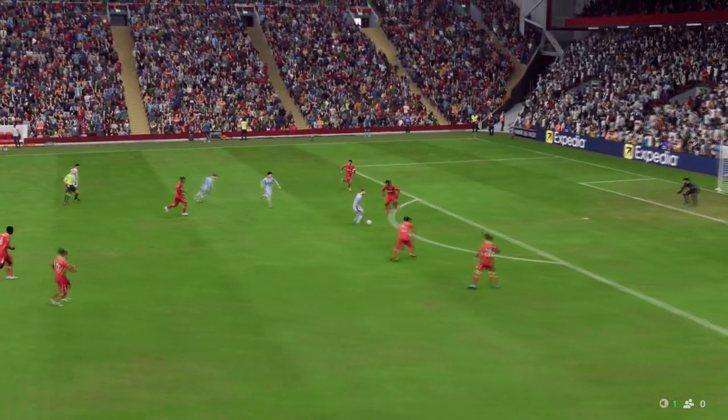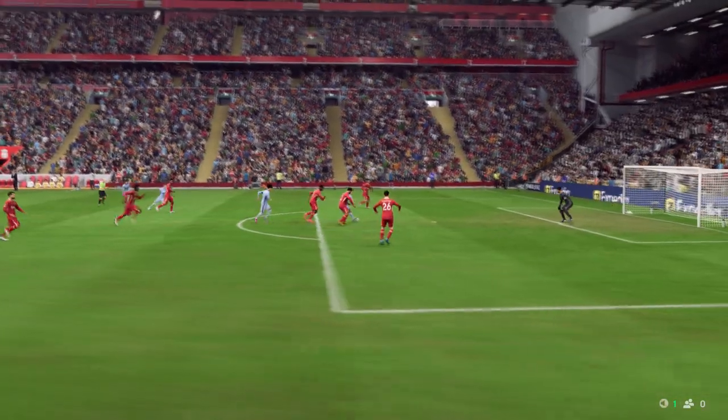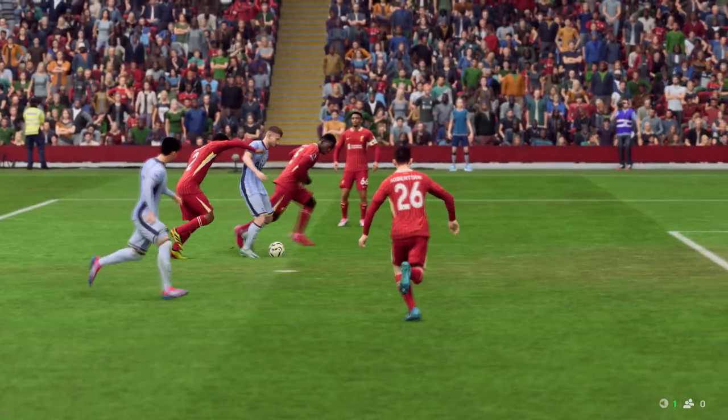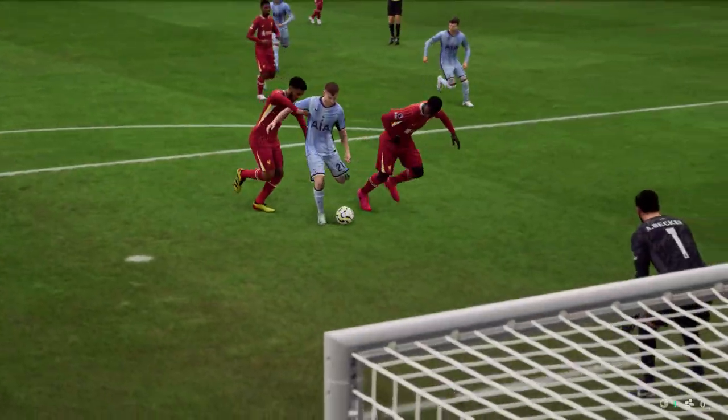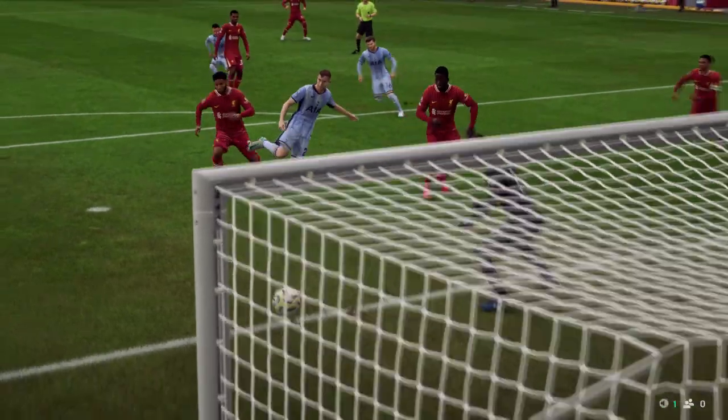Well, here's the replay, and just look at the way he glides past the defender. Makes it look so easy. And then it's really good centre-forward play, isn't it? Holds off the defender, who's putting a lot of pressure on him, and then he just keeps his cool to finish well.